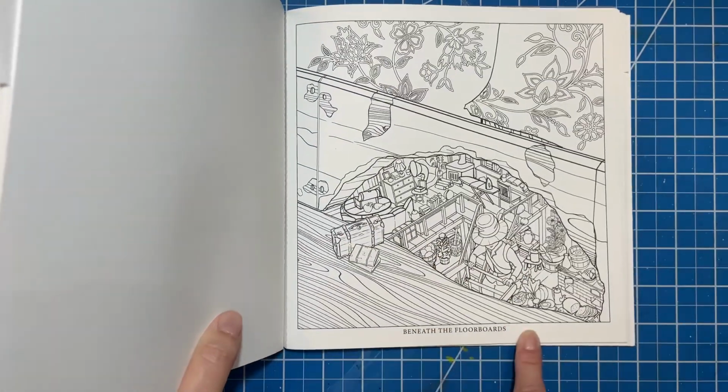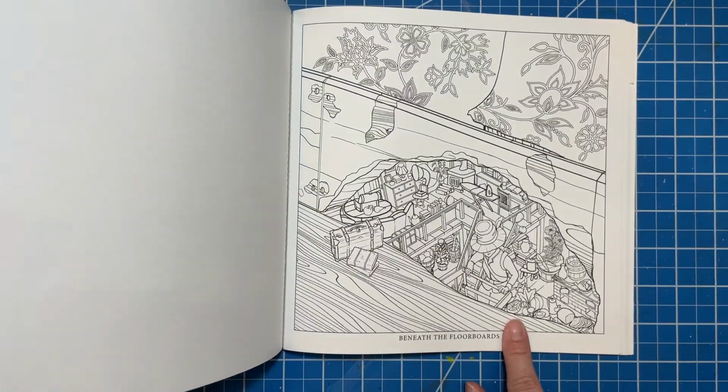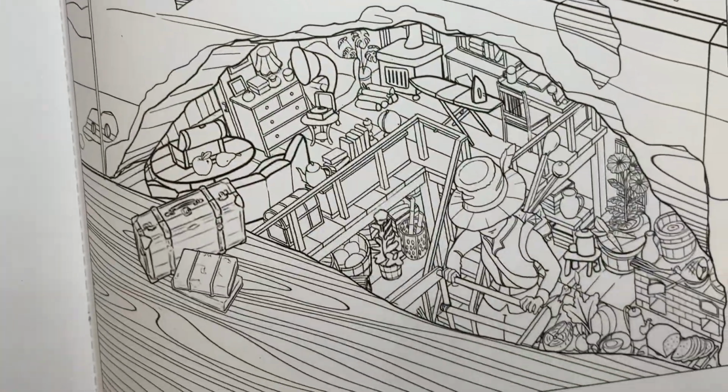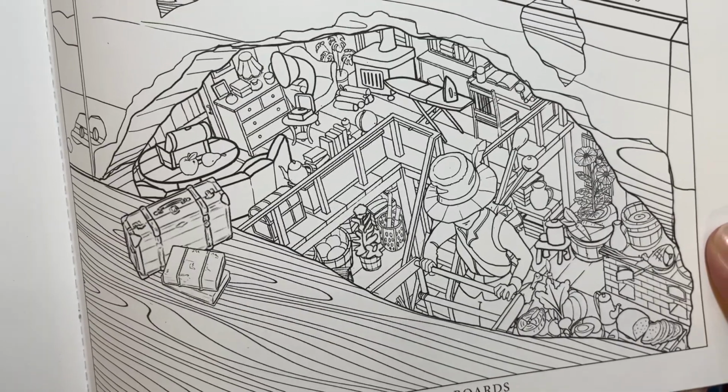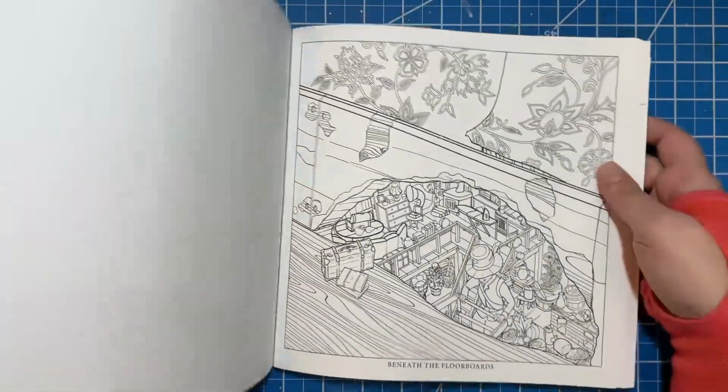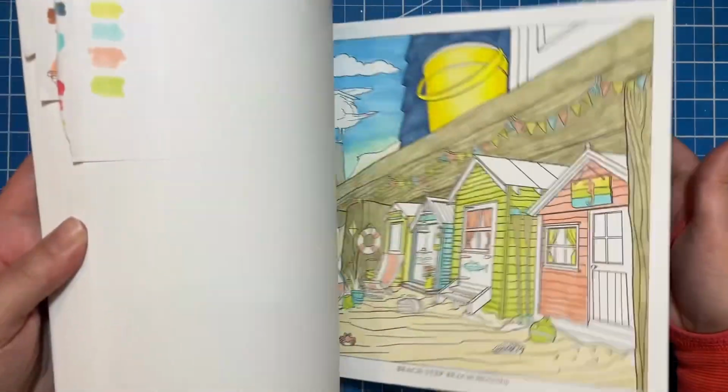I really loved this one as well. I thought this one would be a cool one. And again, you can see all the little details of the world inside the floorboard, which I just thought was so cool. It's just such a neat book.